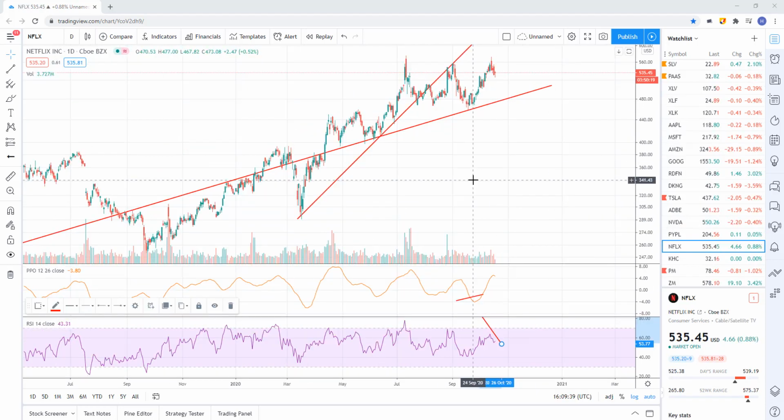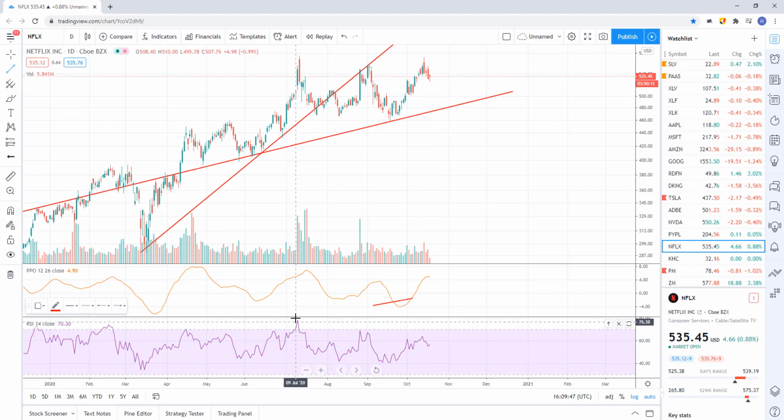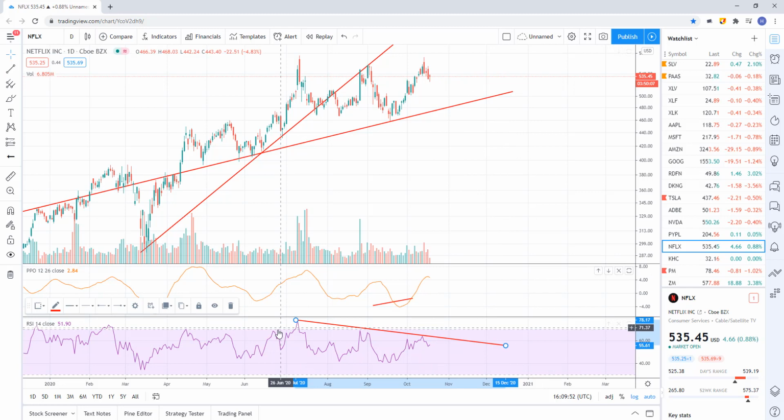Netflix, I didn't catch this one, but you can see we've actually got some negative divergence on Netflix here on the daily chart. And anytime you have negative divergence on the daily, it usually sets us up for bigger moves. There's your momentum moving down, and you can see that was back on October 14th, a slightly higher high intra-market right there. It just barely moved above, basically an equal high, but right in the area while momentum continued to fade.